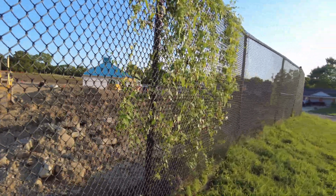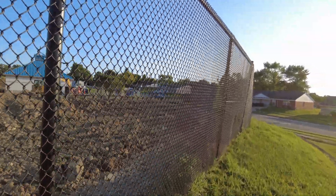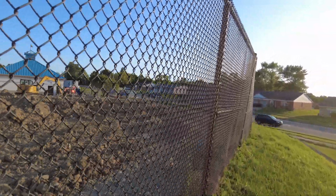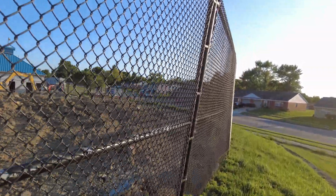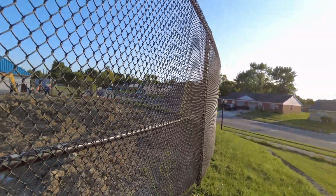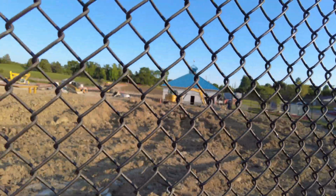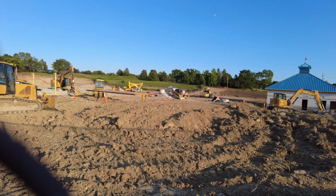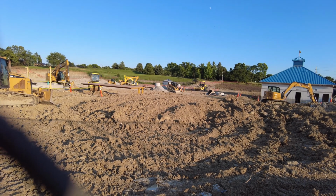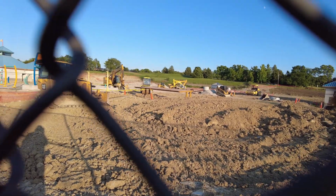I'm betting this turns out great, the pool. But I'm also betting that it will be instantly overcrowded because, well, it's just a matter of numbers, population and popularity. Miamisburg is a go-to town, and the pool will be no different again. And that's fine. So, I don't know what that little thing is, but there we go.